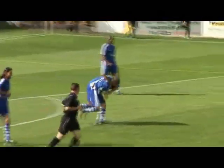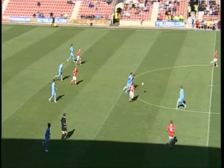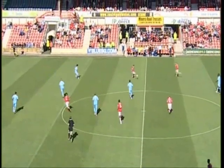The big men are up from the back. It's floated in under the bar, headed on and in! And Wrexham take a two-goal lead! The ball played in to the near post by Keats. A really active back four, very much a holding midfield player, giving Keats and Harris license to get forward, and they're doing so with good purpose at the moment.